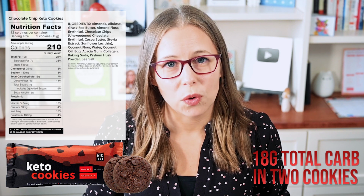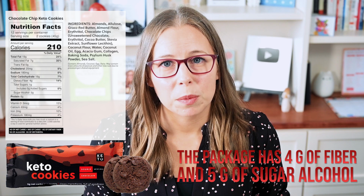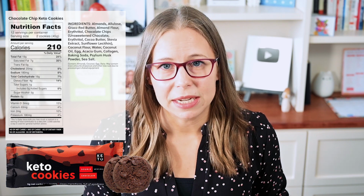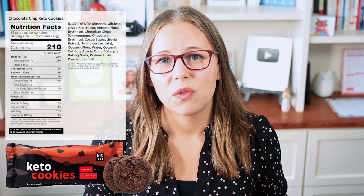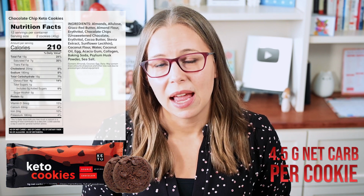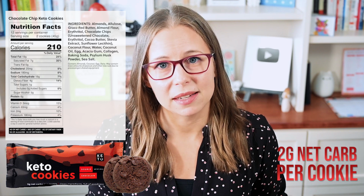The package has 4 grams of fiber and 5 grams of sugar alcohol. Using the formula I provided would be 18 minus 4 minus 5 equals 9 grams of net carbs, which would be 4.5 net carbs per cookie. However, the company says there's 2 grams of net carbs per cookie.